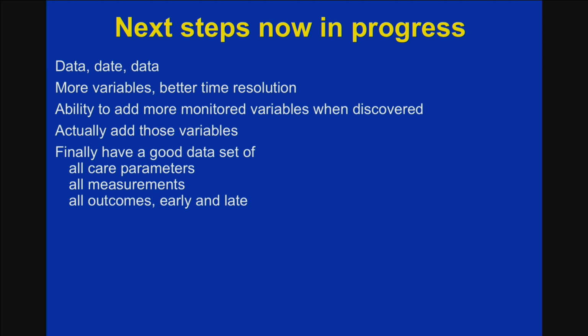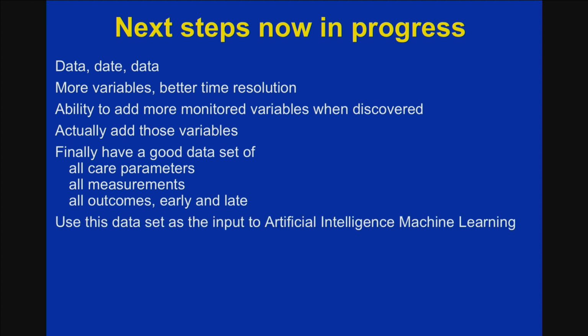And finally, have a good data set of all the care parameters, all the measurements, and all of the outcomes, both early and late. And then we use this data as an input to the artificial intelligence machine. Whatever artificial intelligence engine learning techniques we are using, that will be able to analyze this. But if we start out with data which isn't good enough, the artificial intelligence will not become intelligence.